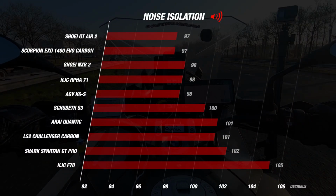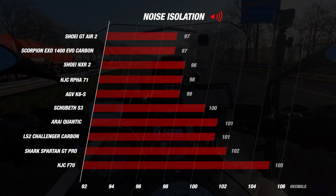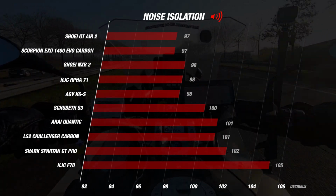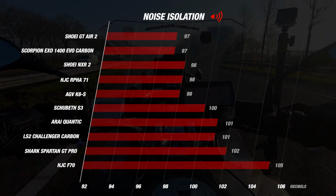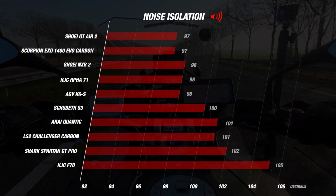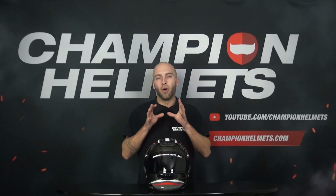If we weigh in the other helmets, we see that it didn't make the top half of the list. It's on par with the LS2 Challenger Carbon and 1 decibel louder than the S3 from Schuberth. The two quietest helmets were the GT-R2 and the EXO 1400 Evo, thanks to an average reading of an incredible 97 decibel. So a solid result for the Quantic, and we move on to the ventilation of the helmet. Again, some interesting results.